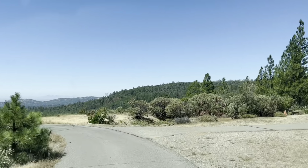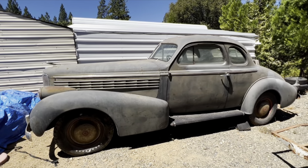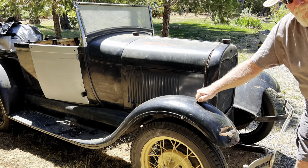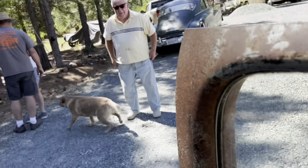So we followed Toby down the hill a little ways to his place, where he had this 1938 Cadillac LaSalle with a flathead V8 and this little 1929 Ford Roadster pickup. Here's the gate door going into Toby's place. It was rather interesting, a door right off an old truck.